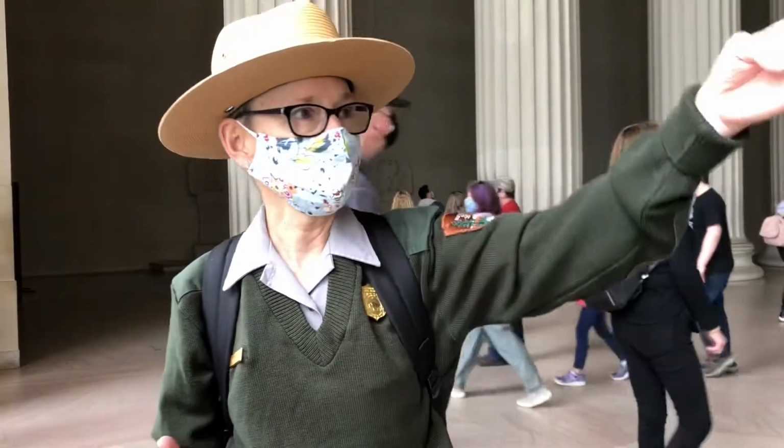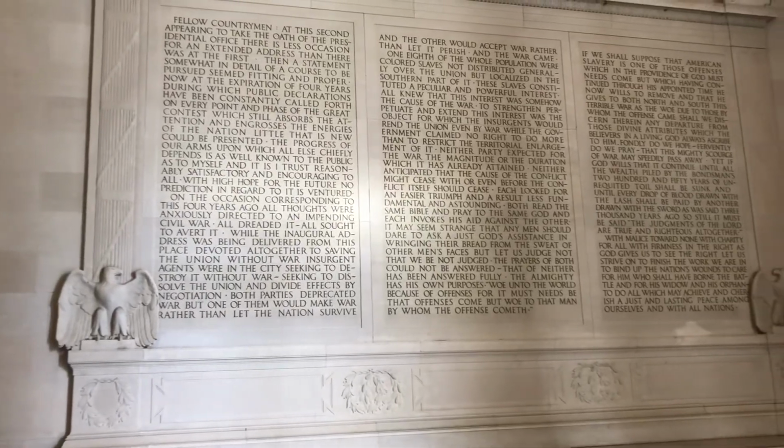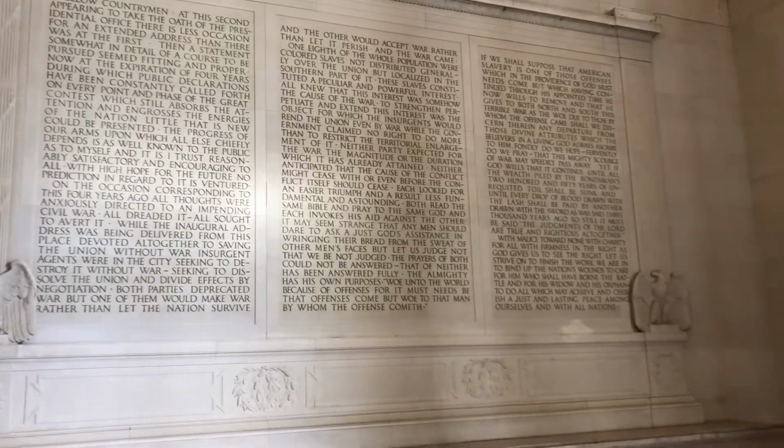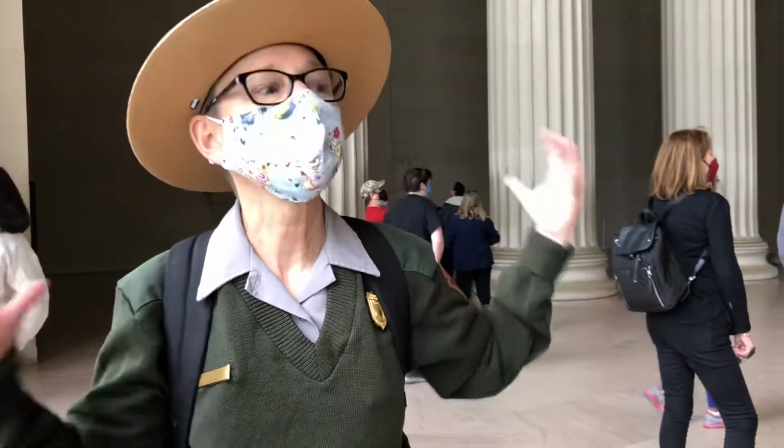Those sentiments are reflected in the other speech on the North Wall, which is his second inaugural address, which President Lincoln gave on March 4th, 1865. The war was almost over, but it wasn't. And he uses the speech to try to unify the country.